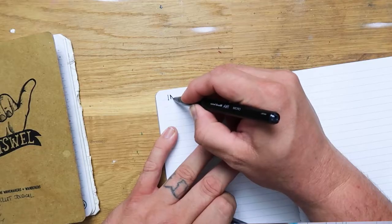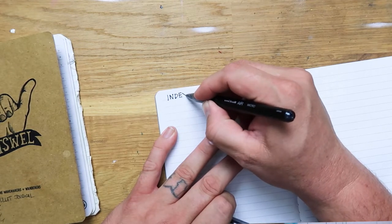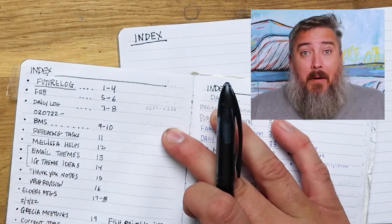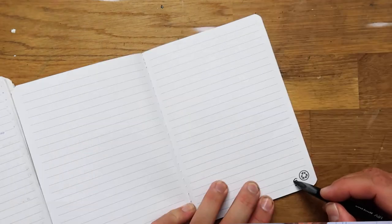So first things first, and I think this is the most important element of a daily task bullet journal, it is the index. The first page is dedicated to every single project, every single thing that you do is written in this index with a page number next to it. As I'm going through my bullet journal, I'm always putting page numbers at the bottom, and then this references it. So every single thing that I write in here is in the index.